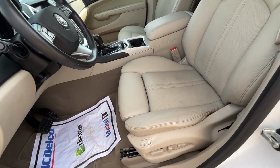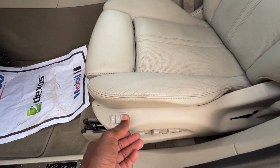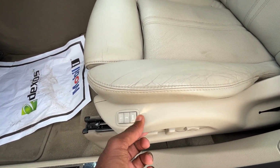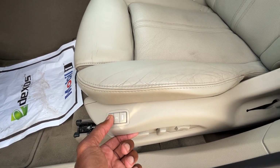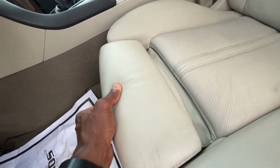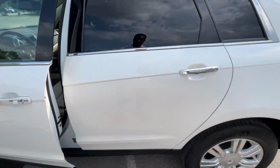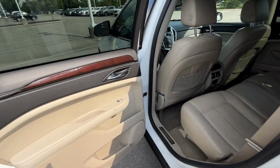But there's our power driver seat with power lumbar support. And then we do have memory seat settings, so you can have 2 settings set up, hit memory, and then just hold the one you want to set it to. And then you do have manual thigh support as well. But I have that seat up front adjusted for someone of my size, being 6'3" with longer legs.